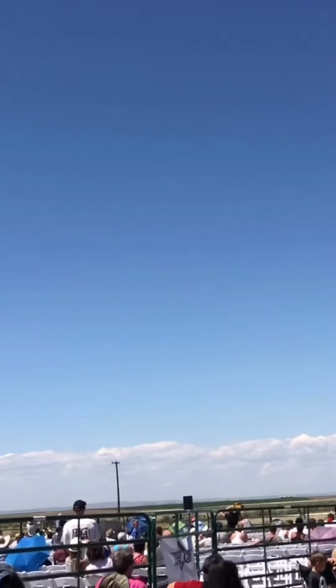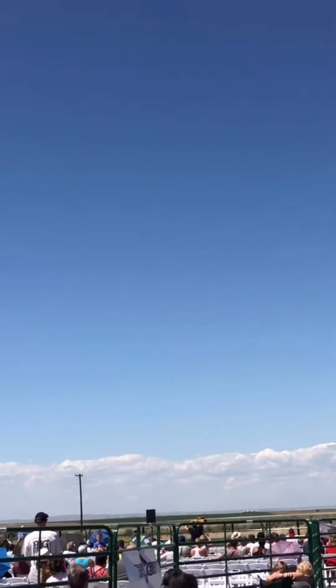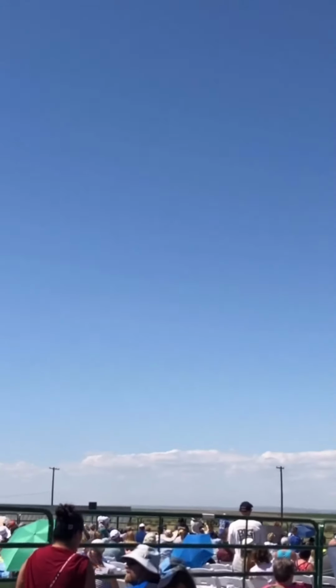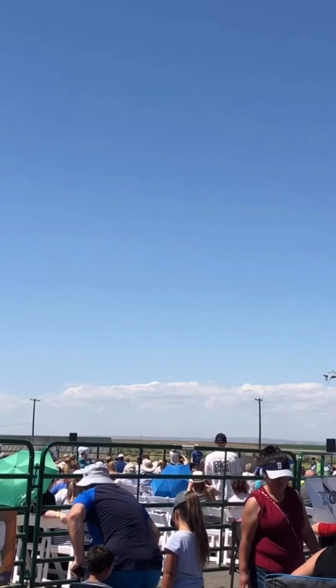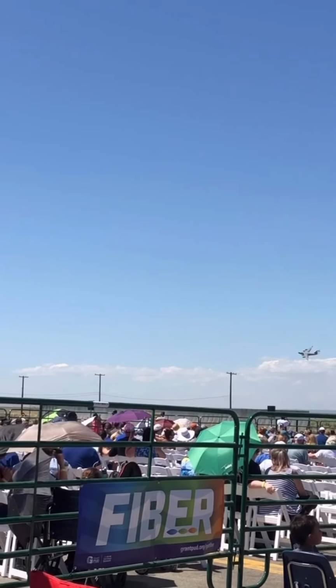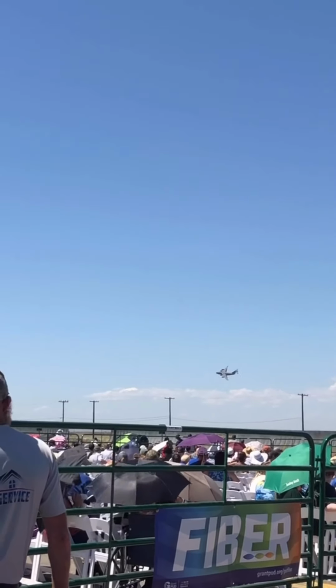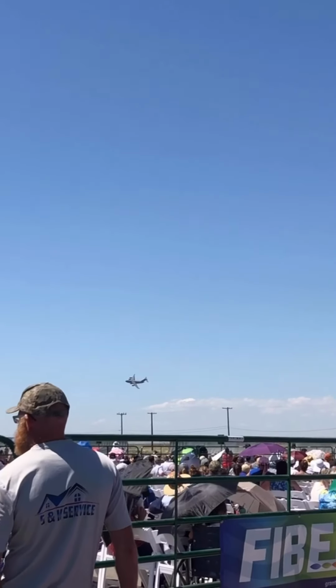You're wondering how big the C-17 actually is. The wingspan is roughly 170 feet. The tail is over 5 stories tall, and fully loaded it weighs over 580,000 pounds. As you can see, the C-17 is extremely maneuverable at both high and low speeds, making it easy to operate in any tactical situation.